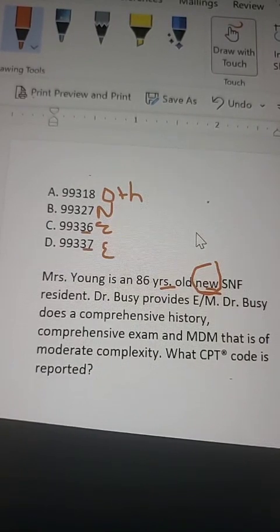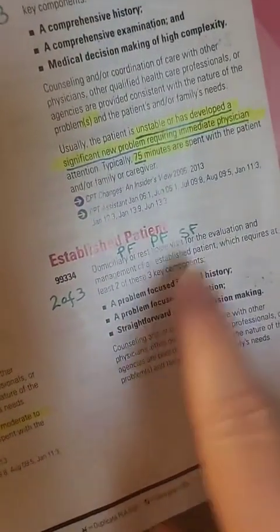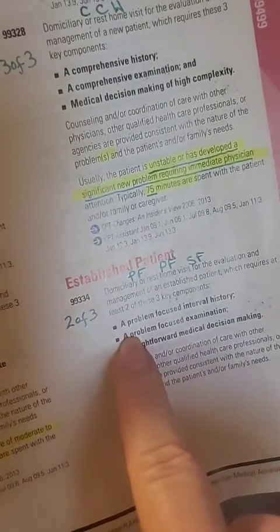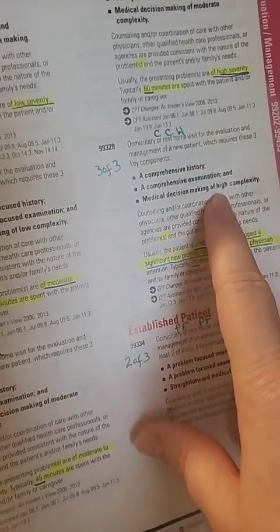The very first thing we need to know is our headers. We're not going to worry about MDM until we clear our headers. Once we clear our headers, if I end up having two that are underneath the same header, then we'll worry about our components. But be careful. Anything after 99215, we don't go by MDM. We go by history, exam, and MDM. 99215 and before, yes, we go on MDM or time, but that's it. Any of these codes, we have to have all three components. Don't focus on MDM. That's the last thing you're going to look up. First thing you'll look up is your histories. Then you'll do your exam, and then you'll do your MDM last.